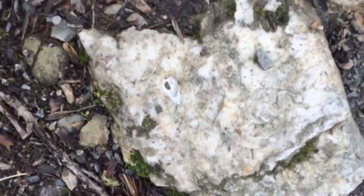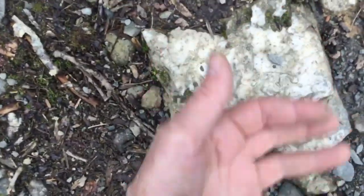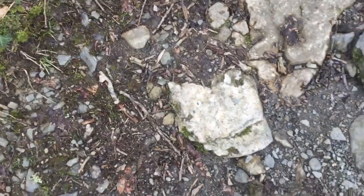How cool is that, eh? I'll just give you a sense of the size of it. There's my hand. My not very clean hand. That's a pretty big crystal.